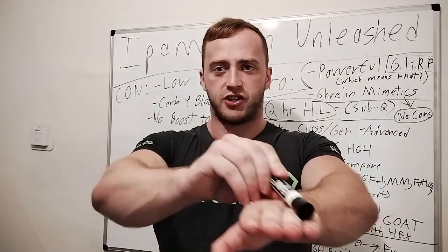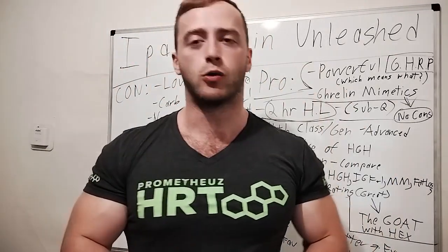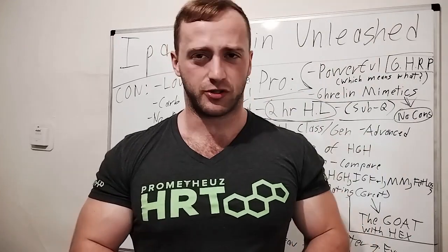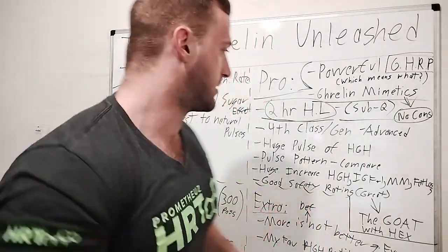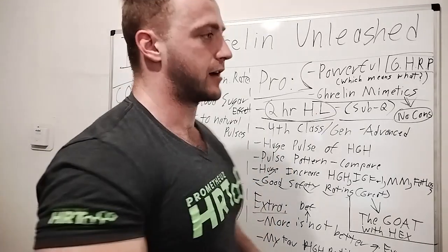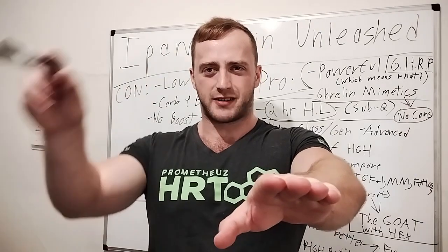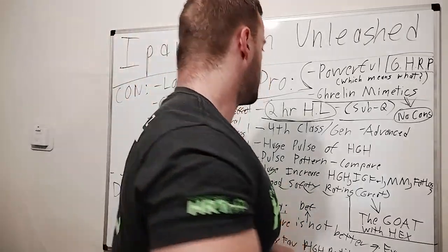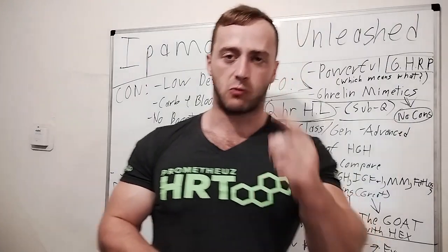GHRP6 and GHRP2 both have rapid half-lives, which basically gives a very powerful, potent binding to the pituitary gland and spikes up levels of that hormone very fast in the bloodstream. Ipamorelin, for that matter, is what? It's a much longer half-life, meaning what? Less desensitization when being used. However, you still can only use Ipamorelin for maximum effect one time per day.